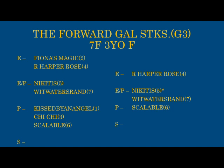Kissed by an Angel showed some promise at 2 with a good progression until stepping up into stakes company. She broke poorly in both, so she got a bit of an excuse.